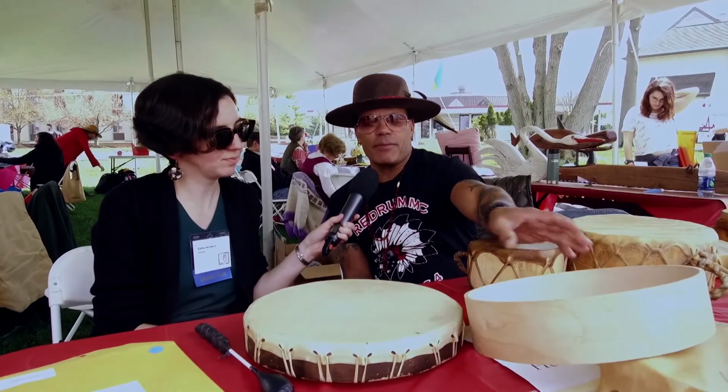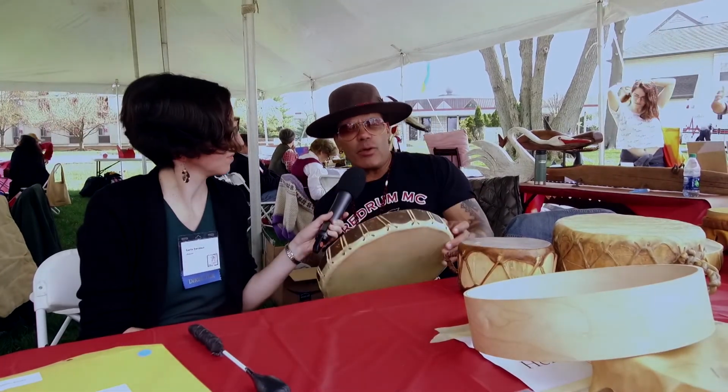Sometimes it's a little easier pre-buying the frames. There are some drums where the frames are actually made, but the basis of the drum, the foundation of the drum, is the frame.